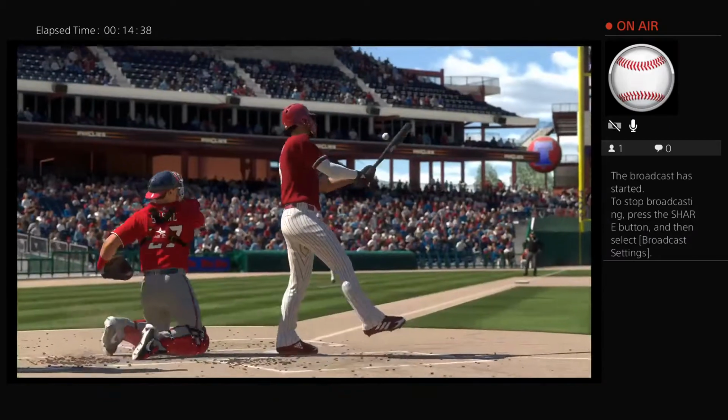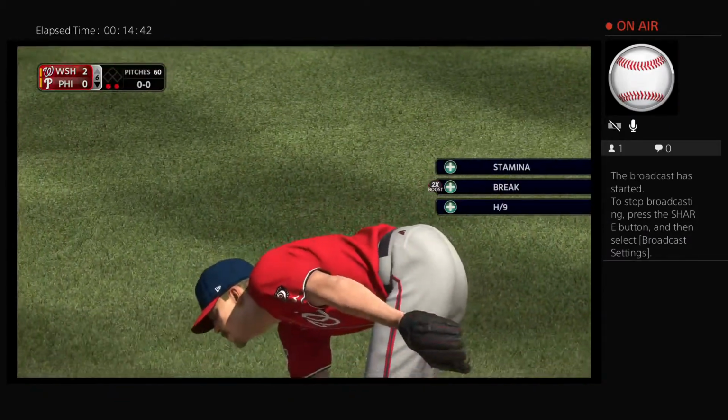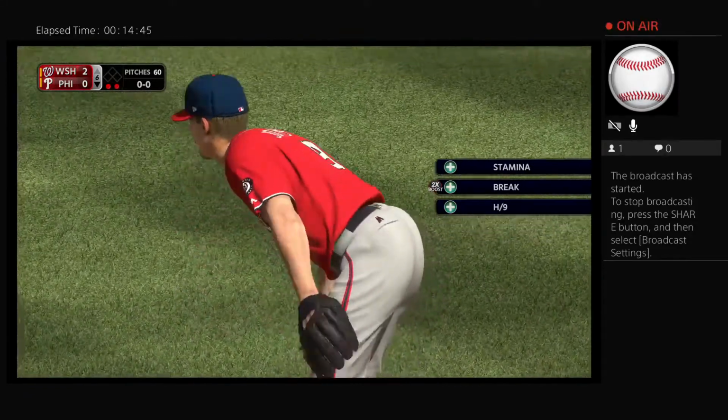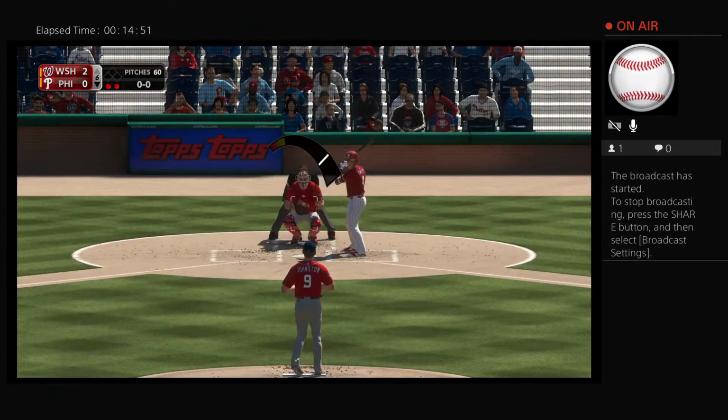Got him, as he just continues to mow down these hitters. 13 strikeouts now. Pretty textbook breaking ball for the punch out right there. Got it to bend a lot, and by the time it got there, it had fallen completely out of the zone. Not much you can do with that pitch.